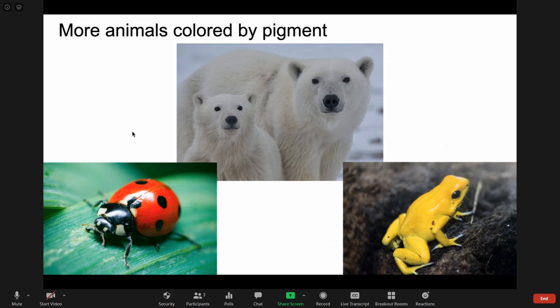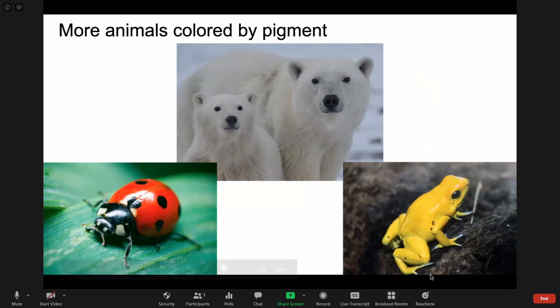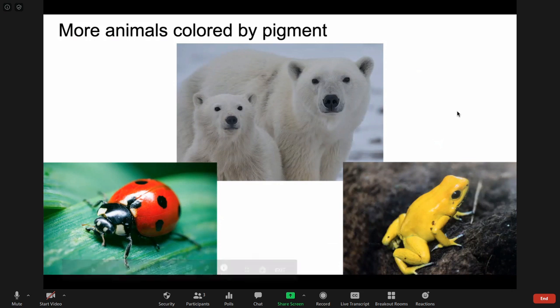That's also why when you're outside and you're wearing a black t-shirt on a hot day, it gets super hot, because the black is absorbing all of that sunlight. And then we've got our yellow frog over here that has a pigment that absorbs all of the colors of the rainbow except for yellow, and it's reflecting yellow back at us.